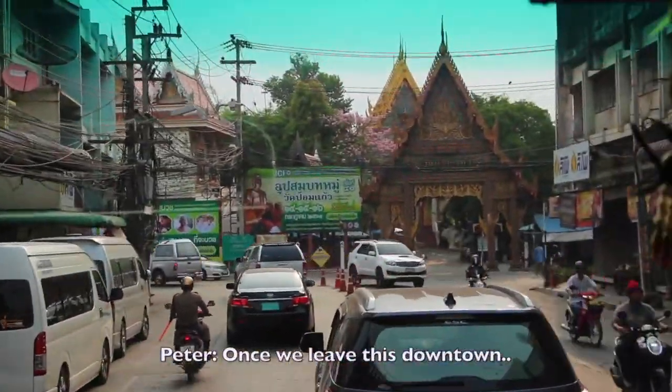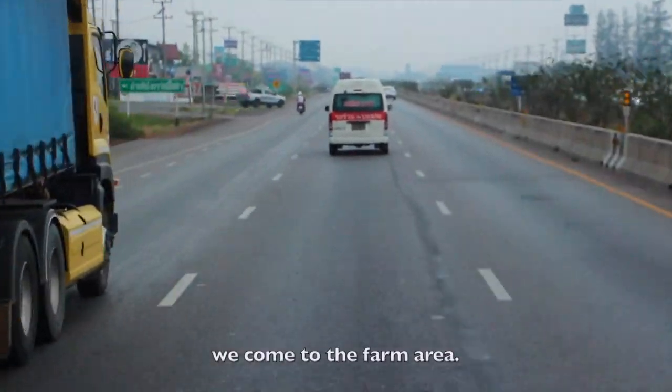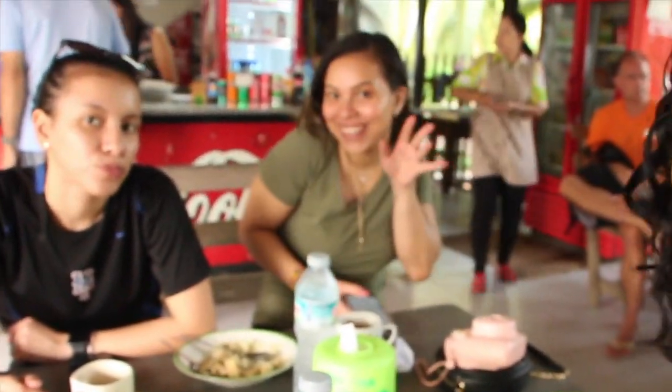Once we leave this downtown, we come to the farm area. We arrived and I don't even know what city this is. We're in the rural areas where the sugar factory is, the sugar factory, salt factory. We're having a little breakfast.